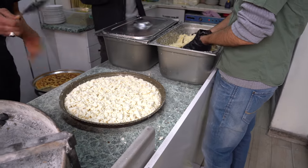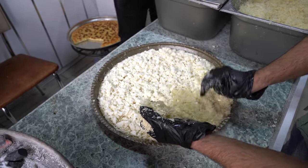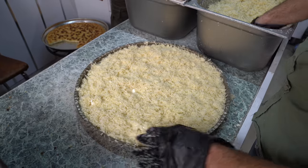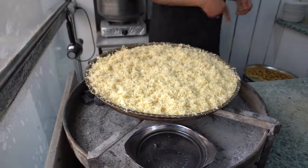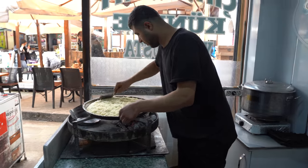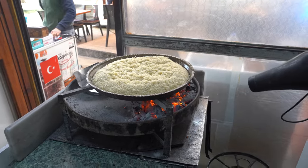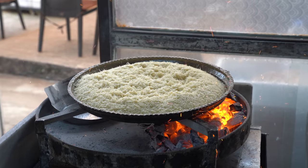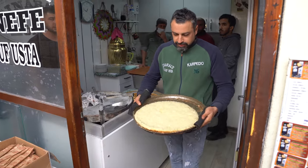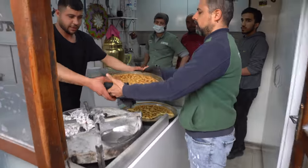Witnessing the making of the künefe is a once in a lifetime experience. Butter and künefe. Yes. Oh, karışık together. Mix. Okay. Okay. Finish. Beautiful. Çok teşekkürler usta. Oh, air dryer. It's going to flip. Oh, holy! Çok güzel. Çok teşekkürler.